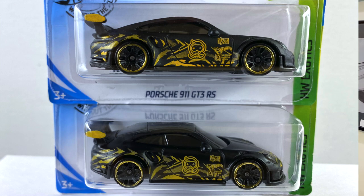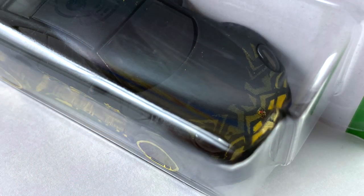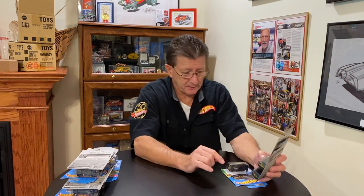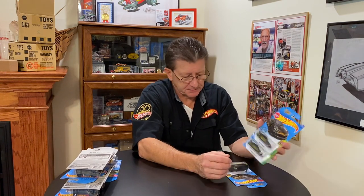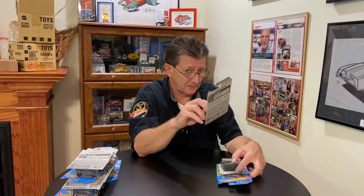Now, if you look on the hood, huge difference. The top one, which is the darker yellow or the gold, has much, much more color on the hood, where the bottom one, the light color, you can hardly see at all. Now, most of them that I found in those bins were the light colored ones, all right? Now, both of these are flat black, all right? Flat black.